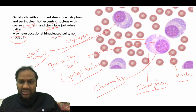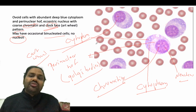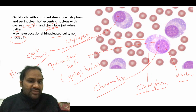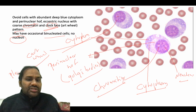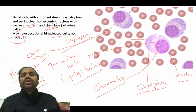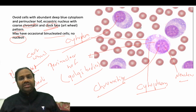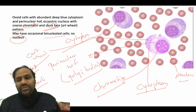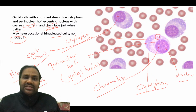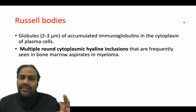But in plasmacytoid cells, another type of cell, nucleoli will be present. So these are plasma cells. Remember, there can also be vacuolation in the cytoplasm. This is the basic structure of a plasma cell.